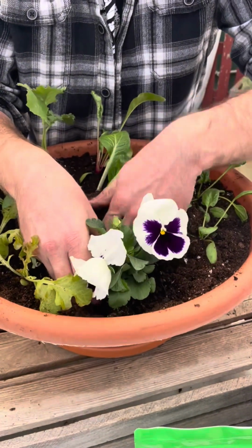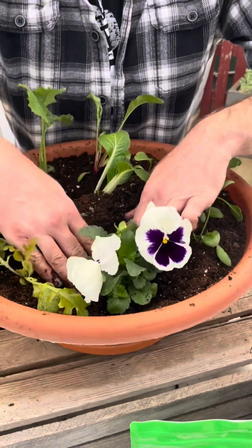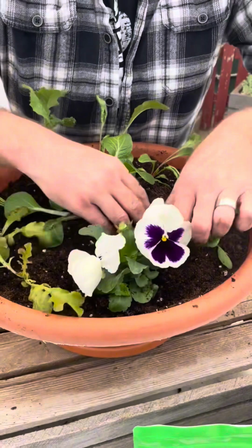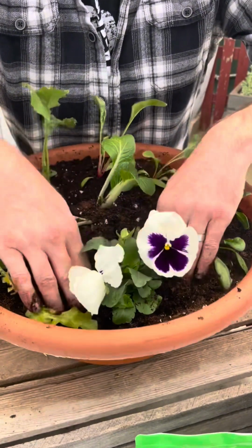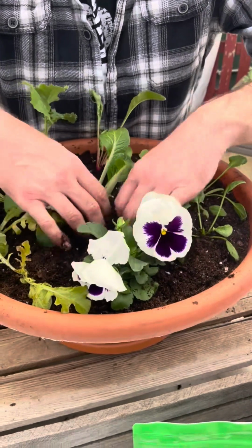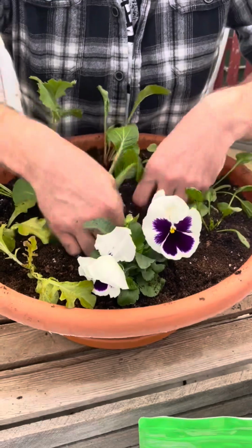So what I'm going to do is use my fingers, and I'm just going to gently massage that soil right in there. I want to make sure that I go all the way down to the bottom. We don't want any air pockets because the air pockets can dry out the roots and actually kill them. So we're going to squish it down just a little bit and pack it down with our fingers to make sure that it's deep in there.